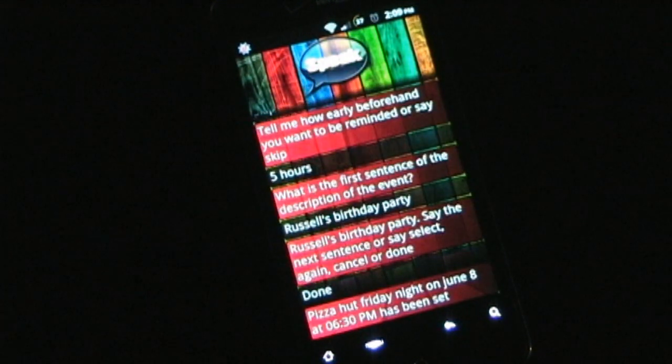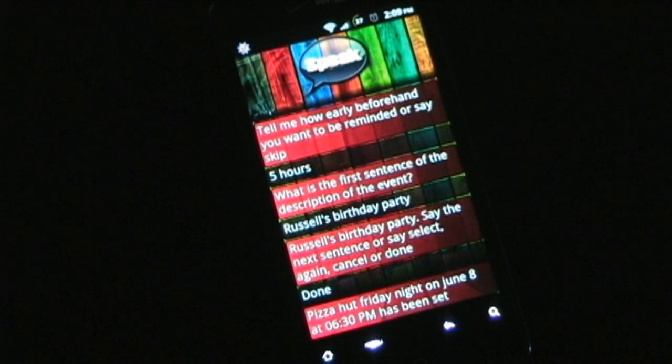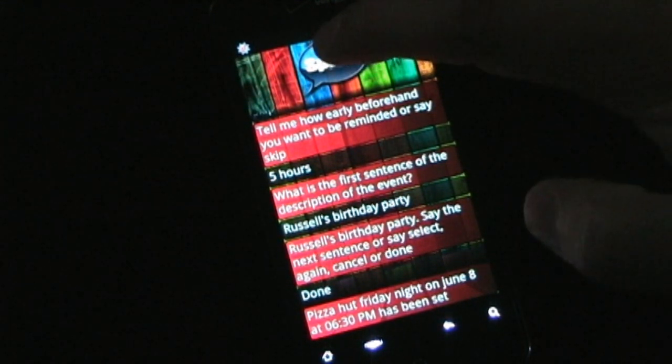Pizza Hut Friday night on June 8th at 6:30 p.m. has been set. So you can see I created the calendar entry. I also set a reminder for it. You can include or exclude whatever details you want. If you add people to the entry, then it will automatically send them, I believe, an email of the event. So you wouldn't want to add people in it unless you wanted to notify them. But if you're planning something and you want to email everybody, then you can do that as well. And it also works with Microsoft Exchange, which is pretty cool if you use Microsoft.